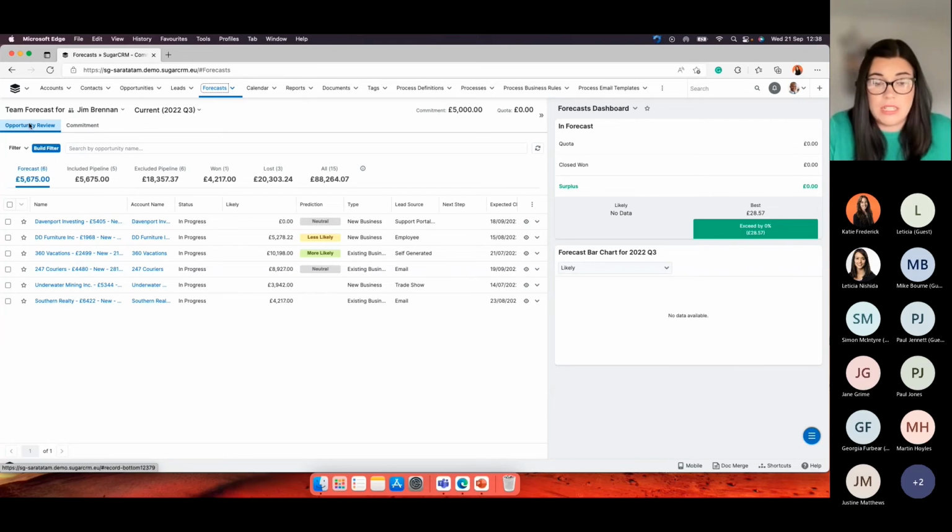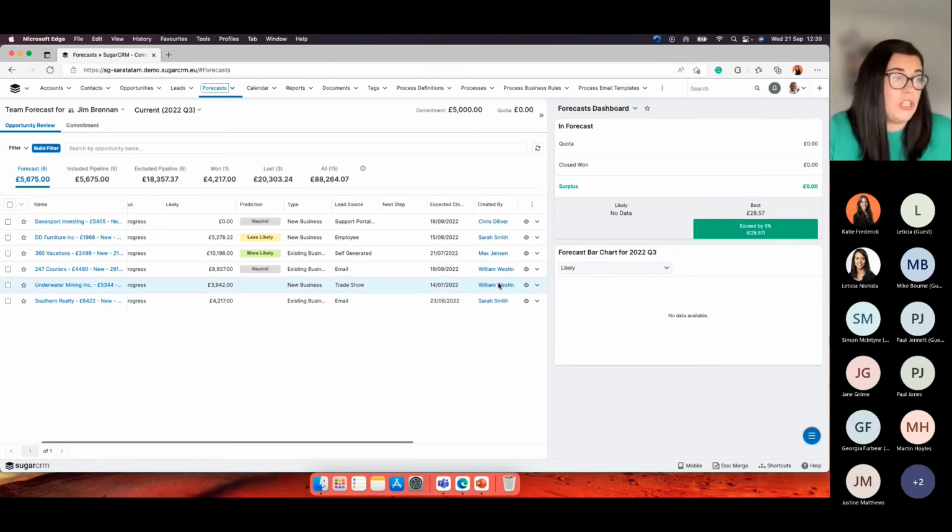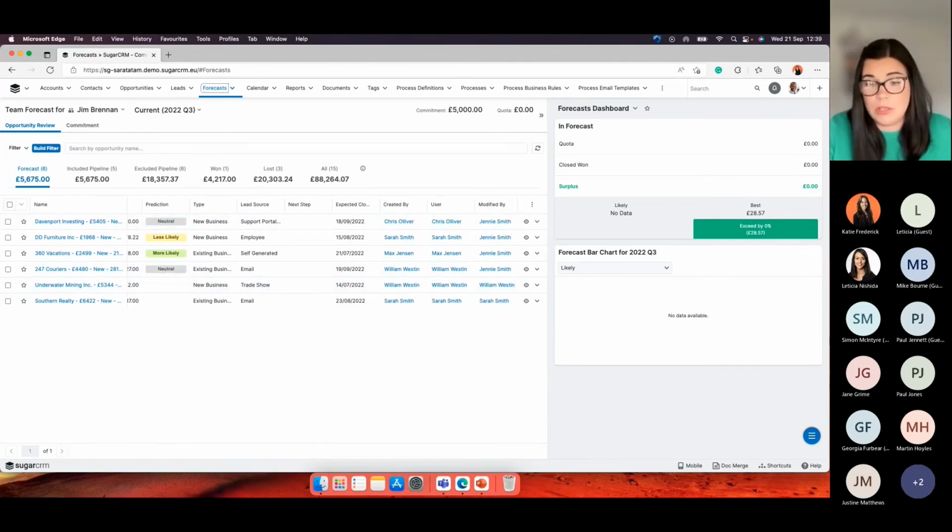This basically contains a list of all assigned opportunities for the selected time period that you can now see in one single place. And they won't just be your opportunities, they'll also be your team members' opportunities. So if you are a manager and you have users reporting into you, that's whose opportunities you're going to see here, yours and your team's.